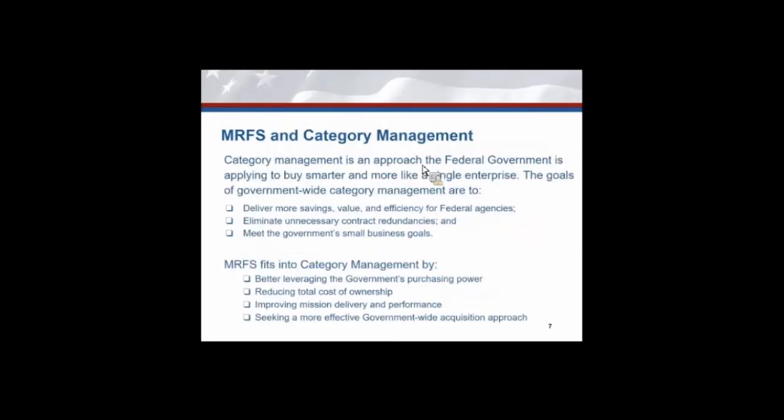What else is great about MRFS? Why would you want to use it? MRFS fits right in with category management. That's an approach being pushed at the highest levels of federal government procurement to buy smarter, more like a single enterprise. Kind of sounds like strategic sourcing because it kind of overlaps. The goals are pretty similar. You want to deliver more savings. We want to deliver more value and more efficiency. Meet small business goals.